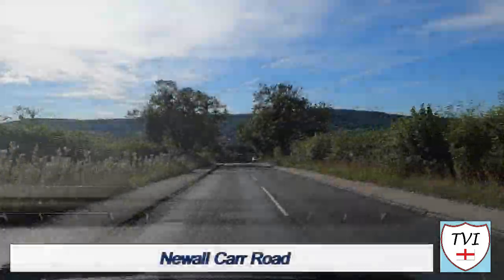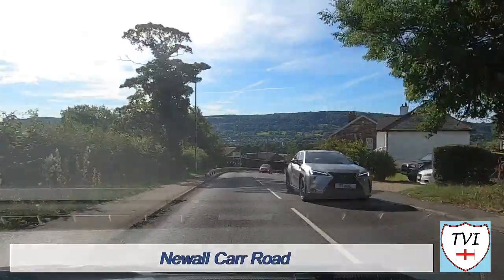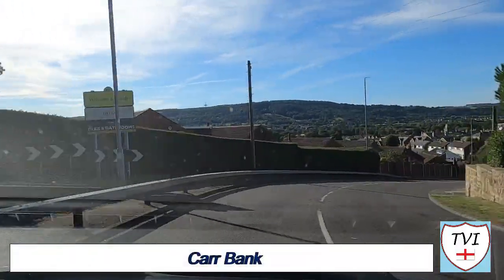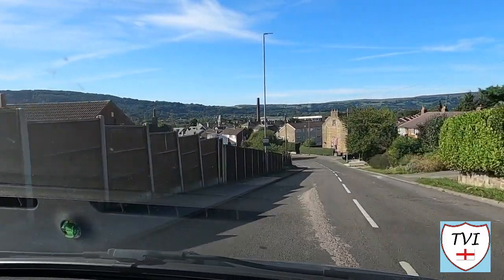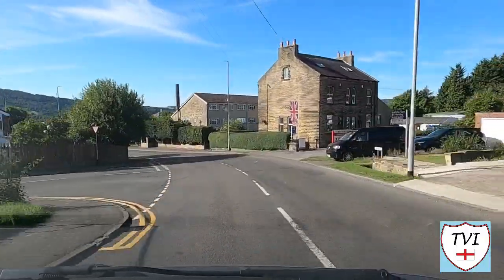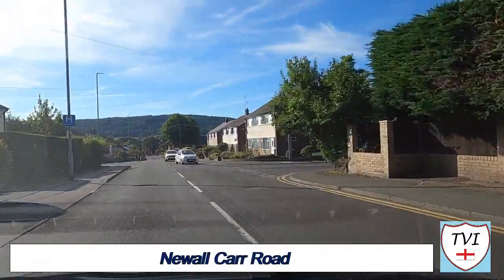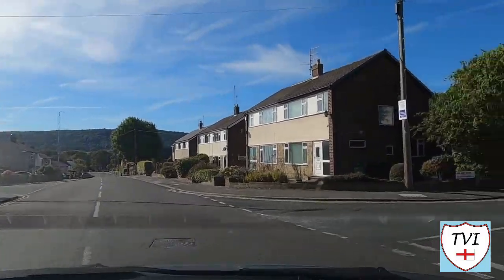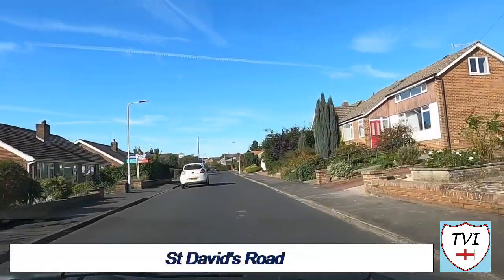I was supposed to be going to the entrance of the current Prince Henry's Grammar School next, but I took a wrong turn up Newell Carr Road. Mind you, this view wasn't bad. Despite the name of the school, Prince Henry's is now a state-funded academy. The school was founded by royal charter in 1607 by King James I. It was named after his son, Henry Frederick Stuart, who was Prince of Wales. At the time, he was also heir to the throne, but died in 1612, aged just 18.